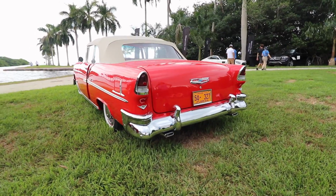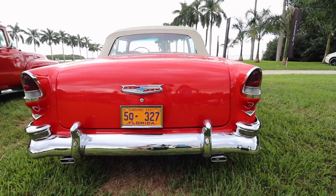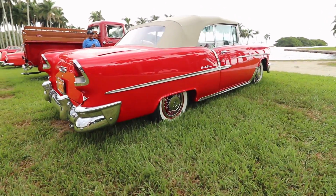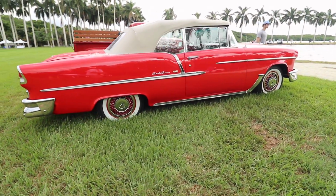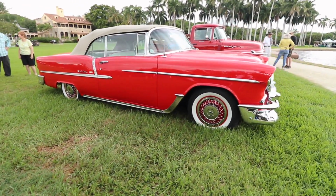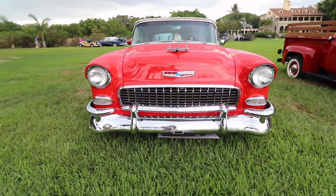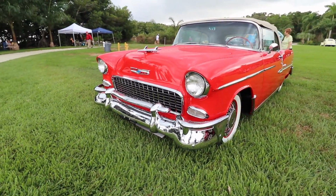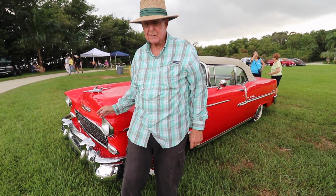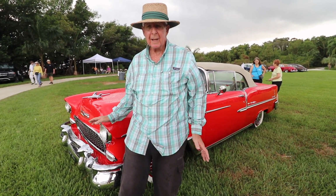And you also have that Bel Air over there. Yes. Can you tell me a little bit about it? This is a 1955 Bel Air convertible. The Bel Air was the top of the line in 1955. And 1955 was the first year for Chevrolet having a V8 motor. It's a 265 cubic inch motor rated at 165 horsepower, and it has a 2-barrel carburetor. It's automatic, 2-speed Powerglide. It's completely restored to original, everything as it was when it came off the showroom floor.